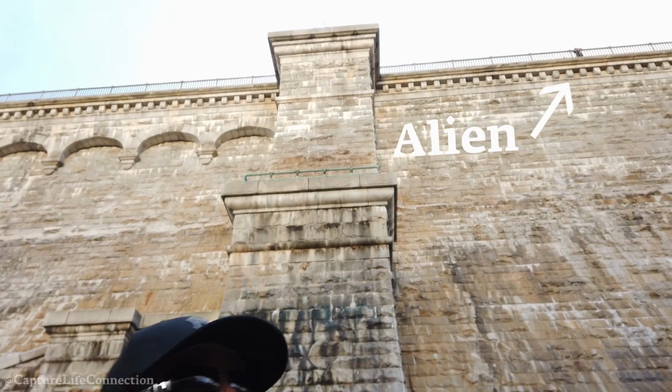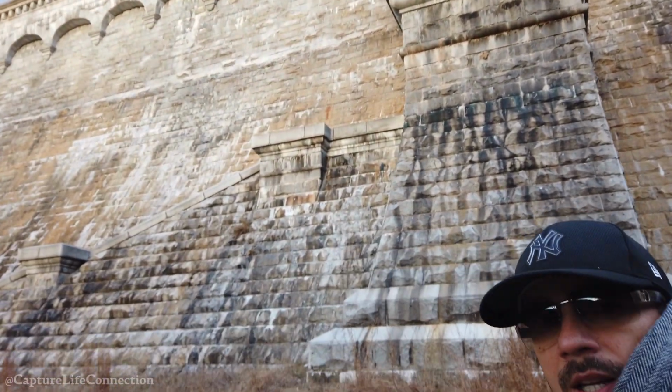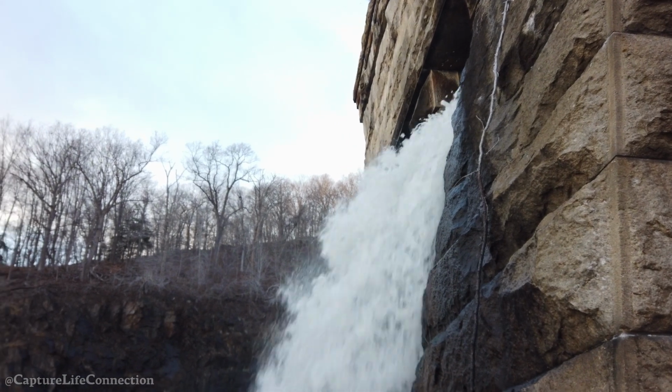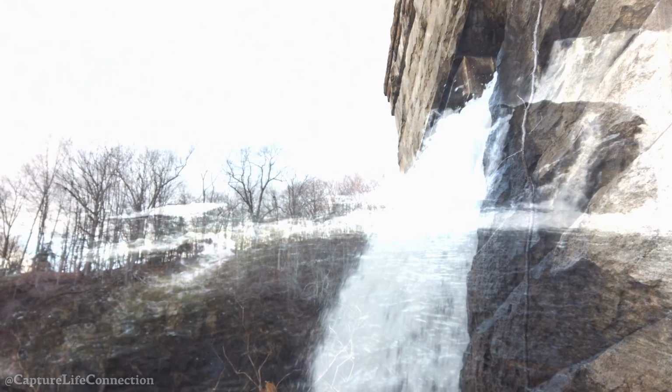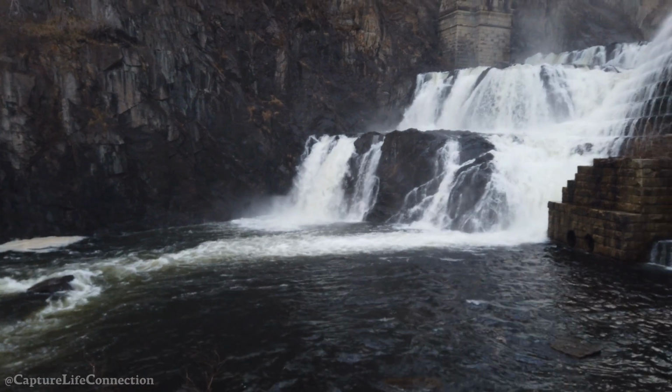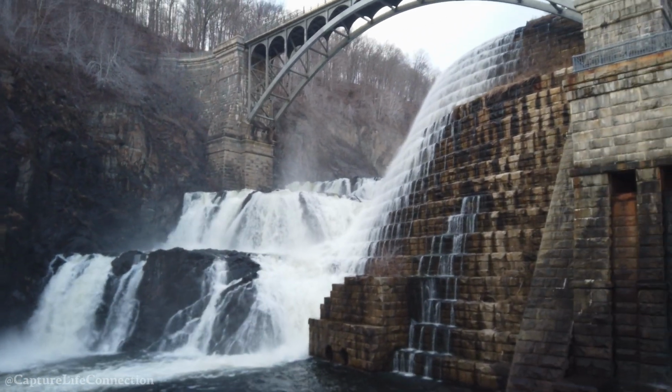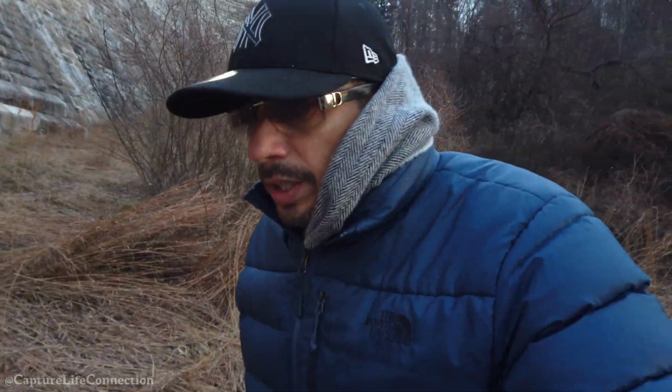Look at that. Look at that wall. How do I get this to look up? Whoa. Yeah, that's it. Pretty diesel. Might fly the drone, but if I fly the drone, it won't be from here.